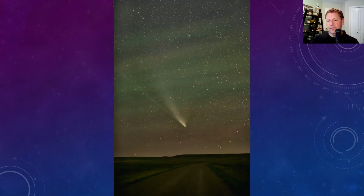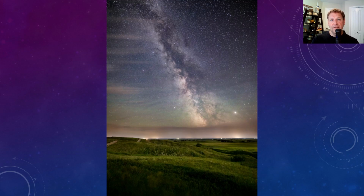This is Grasslands National Park. So, Comet NEOWISE a couple of years ago. It is a very dark place. It is a dark sky preserve. You can see the bands of nightglow, airglow, as well as the comet. This is north. There is no aurora on the horizon that night. It is almost at the Canada-US border, so it's about 49 degrees north. Another Milky Way shot. Again, same pattern: more bands of airglow closer to the horizon.